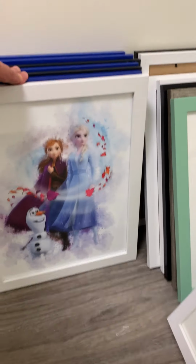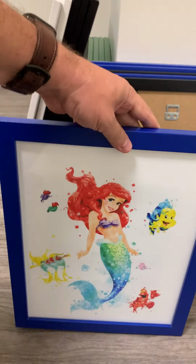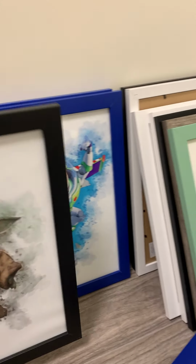And let me give you a sneak peek of some of the artwork that's going to go up on the walls. This is the artwork. We're going to have Frozen, Little Mermaid, whole bunch of stuff. Dumbo, Marvel, because they're part of Disney too. And Dr. Riley likes Marvel. We have Mandalorian, because they're part of Disney. The Star Trek, Toy Story. Lots and lots of child-friendly, but not too childish artwork.